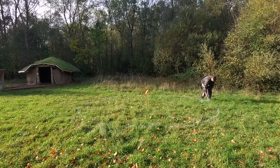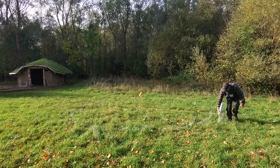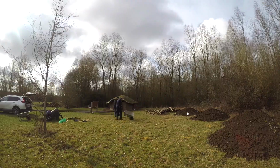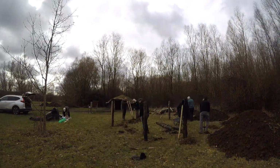Right, the first job for the roundhouse build was going around the site, selecting the timber, bringing it back to site in preparation for the start, as they would have done in prehistory. Then we marked out the circle and plotted the positions where the uprights would go. Post holes were dug and they were then set in place with the earth.